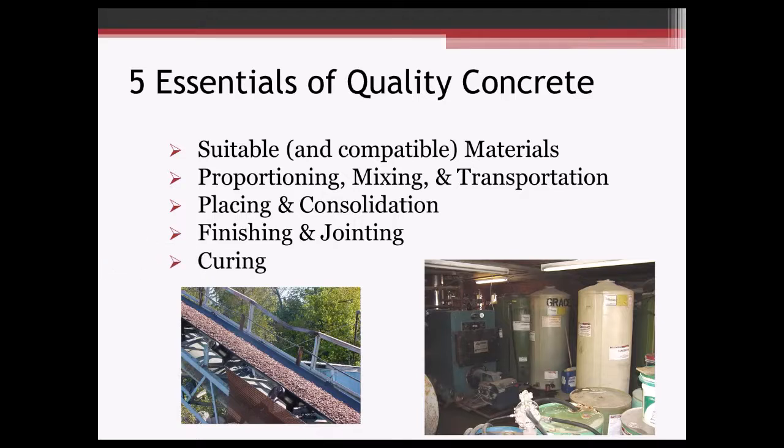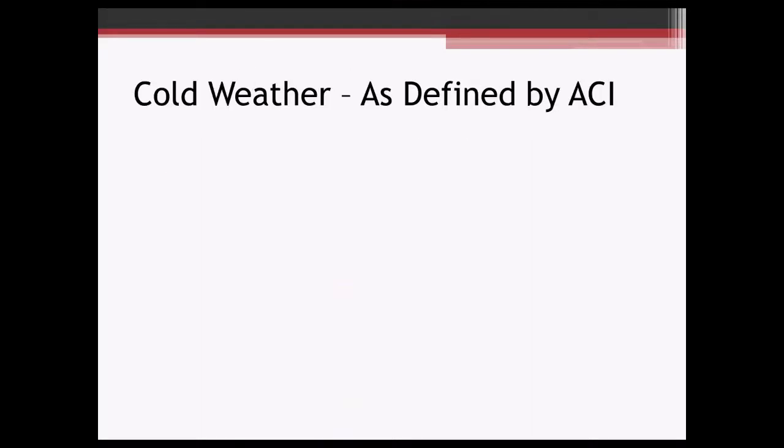And the last one is curing. Obviously, after we get out the first floor, we don't just pick up and walk away. Depending on the temperature and what time of year it is, there may be some pretty significant changes in how the concrete needs to cure.